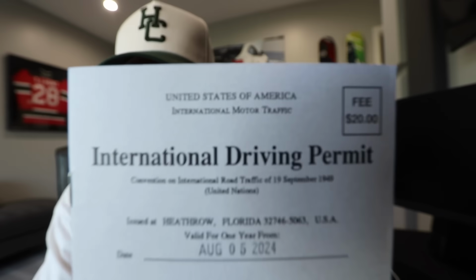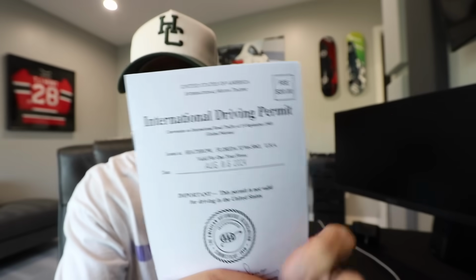I just got back from the DMV, which I didn't bother filming, so you're welcome. We all hate the DMV, but I just got my new 2025 international driving permit. Does anyone here have any guesses as to why I would need an international driving permit? I'll give you 3 seconds. 3, 2, 1. That's because in 5 days, we are going back to Japan.